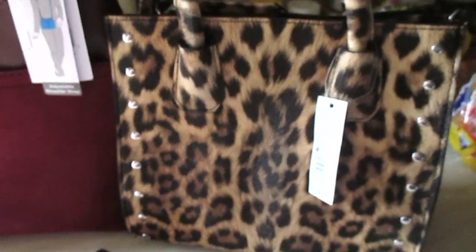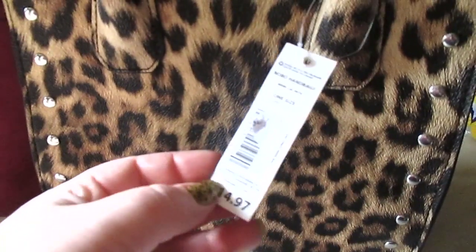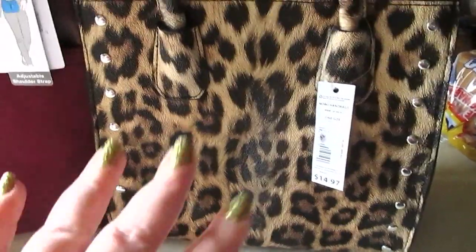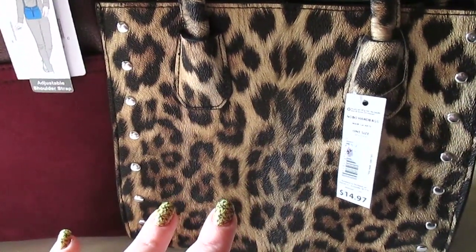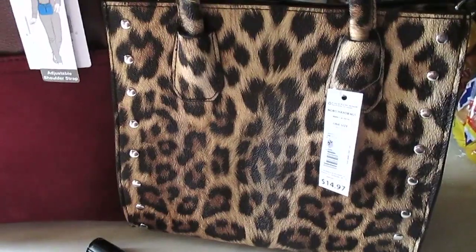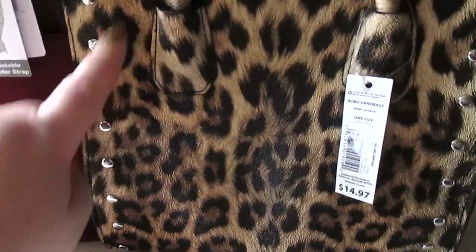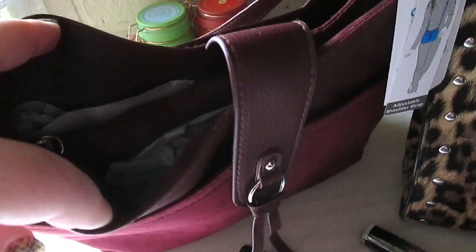Next up, I found a purse on clearance. It's like a cheetah or leopard print. It was $5 marked down from $15. And they also had that one in like some kind of weird metallic-y kind of print and a black, I believe, a brown. It's kind of small, and if it had been full price I probably would not have got this one, to be honest, but because it was $5 and I do like cheetah print, I got it. It's got these nice little studs on the front of it as well. Both of the purses have adjustable straps. This one has a lot of room in there, and I love that. This one, quite a bit of room as well.